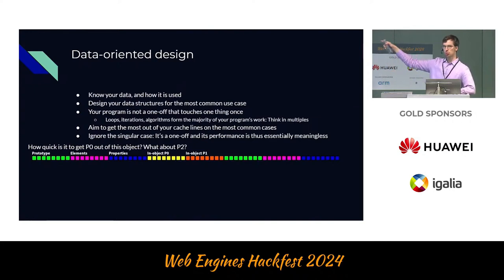Your computer loads data, not byte by byte, but in cache lines. So 64 bytes, that's 64 elements there, or 64 boxes. That's a single cache line. When we want to get the P0, we need to read the prototype, because we need to make sure that this is an object which has the property that we're actually looking for. And we need to get the P0.